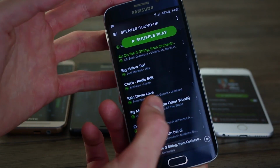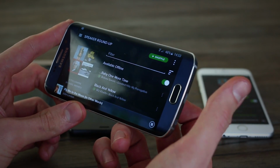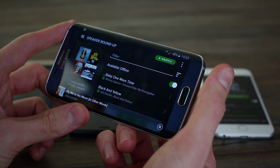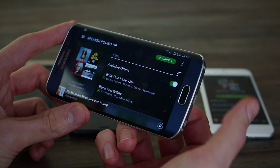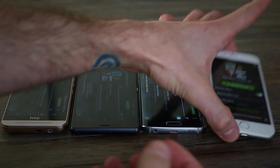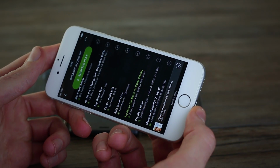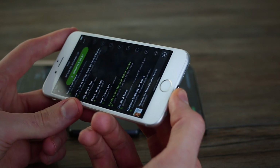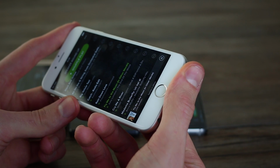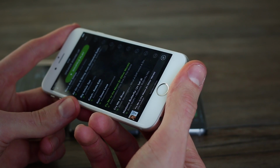And we think you know how this one's going to go. Loud, eh? Not so loud. Loud. Quiet. Finally, the iPhone 6. Ooh, that is probably the most affected by a cover-up.